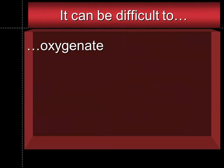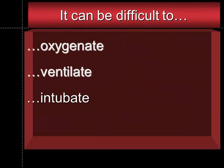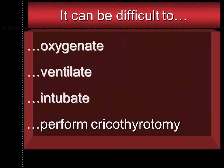So it's going to be difficult to oxygenate. It can be ventilation problems, whether it's just getting the plastic down there or if you need to perform the crike. How many have actually done a surgical crike? Only in lab. Not really that different from the human, your landmarks. Later when we talk about the crikes, there are some tricks to play with.